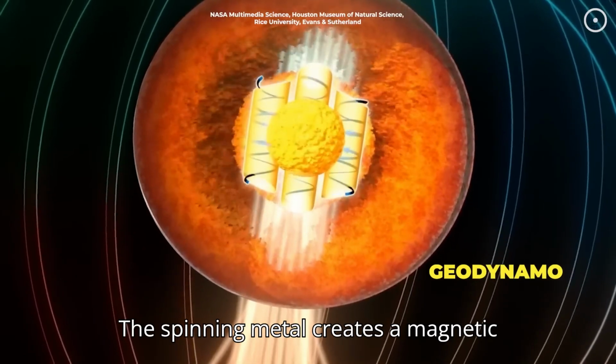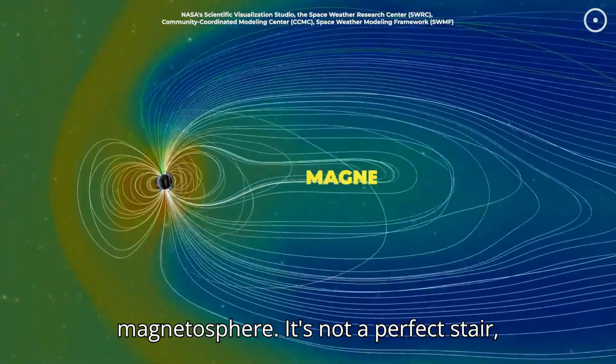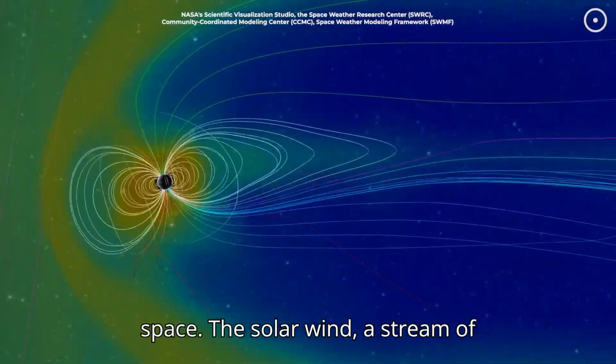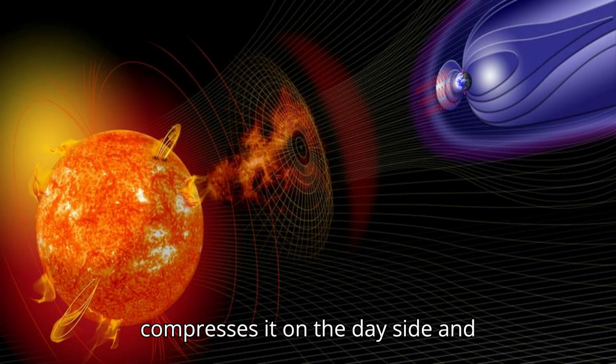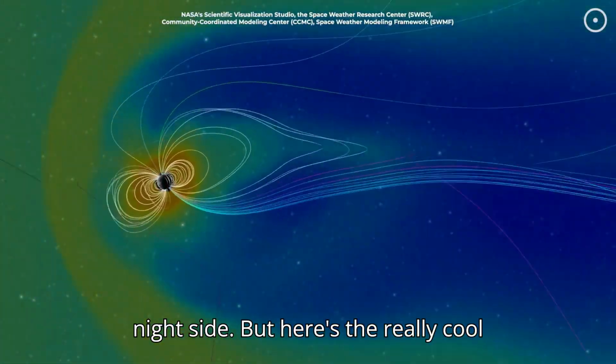The spinning metal creates a magnetic bubble around Earth called the magnetosphere. It's not a perfect sphere, though. It's more like a wind sock in space. The solar wind, a stream of charged particles from the sun, compresses it on the day side and stretches it into a long tail on the night side.